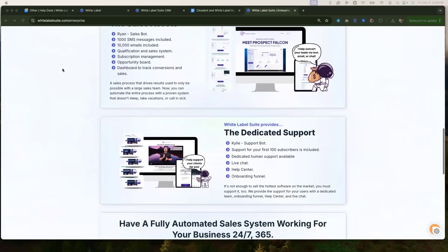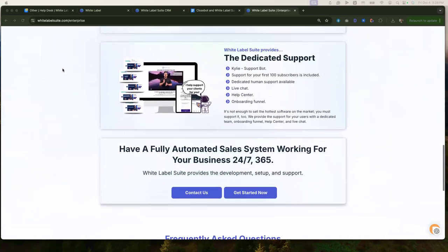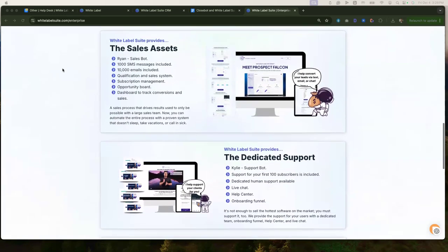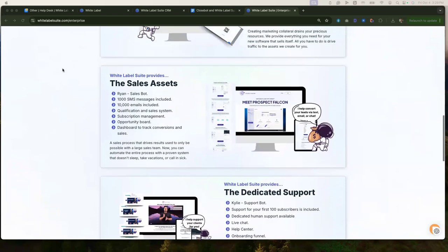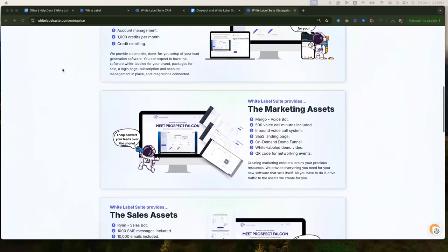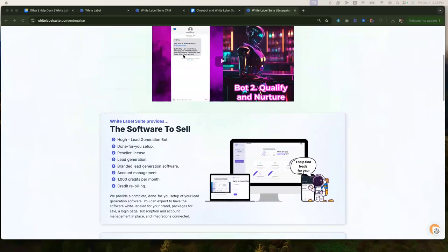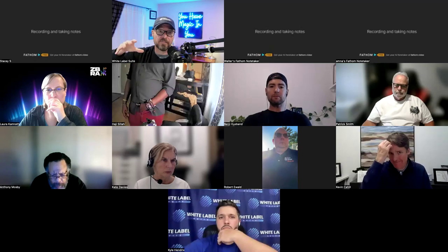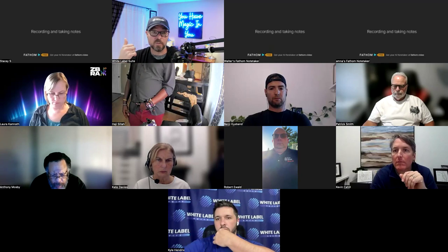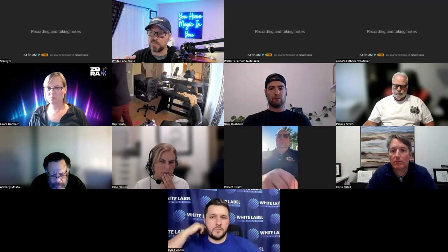We deliver you back a working system. We deliver you back a clone of what we've built with Prospect Falcon, where leads get qualified, nurtured, followed up. All of the workflows are done, tested. All of your voice is loaded into the bots, everything working. Plus, we actually do support for our enterprise clients as well. If a client has a question, they're actually coming to us and we'll answer the questions for you up to your first 100 customers. So that's part of the enterprise package as well.